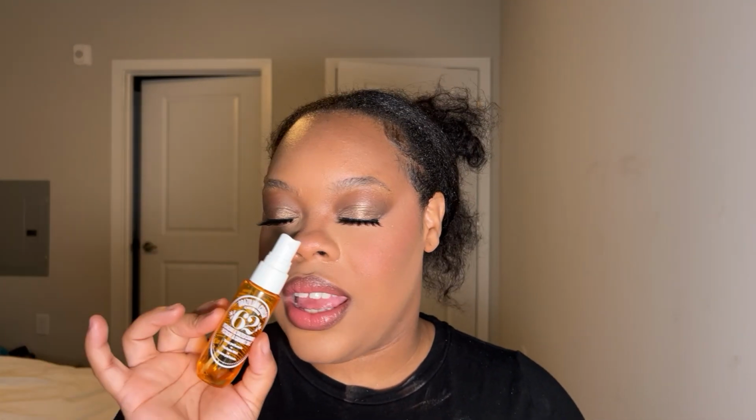This is one of those things that I was using right out of the shower to kind of lock in my scent, and it is amazing. I have used this kind of as a transition to other different smell goods, so let's get into those because that's also on the list.